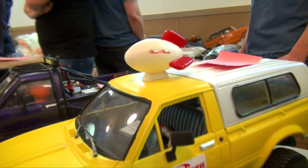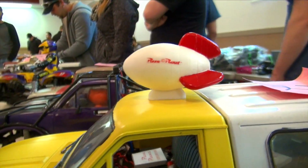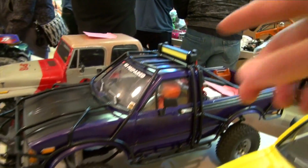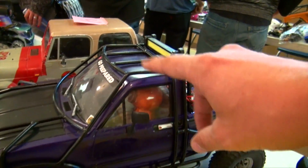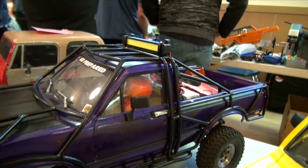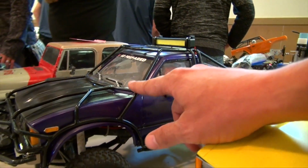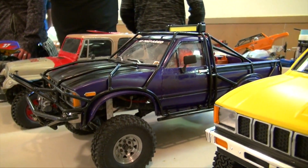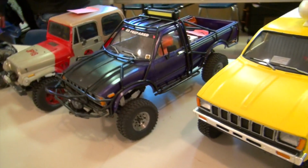Wow, look at on top. Pizza Planet. Here's one, a purple body and black cage is what I meant to say. One too many RC's light bar up at the top. This is a cage that I was actually running on my original RC four-wheel drive high lift, the Trail Finder 2. Very good for protection.